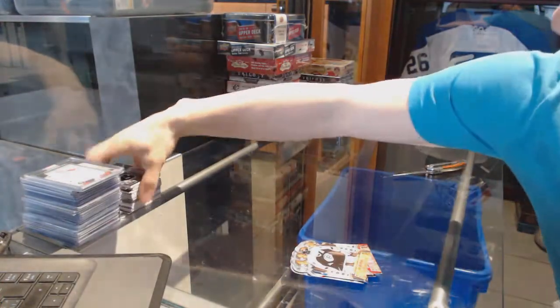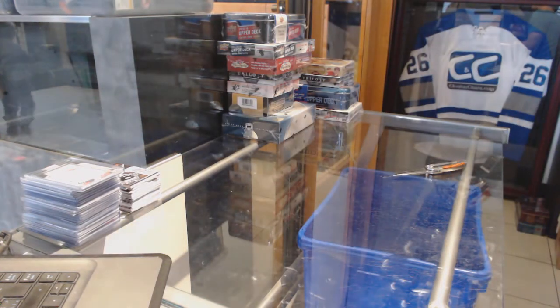That ain't bad. And so that'll put a nice bow tie on the gold boxes. So coming up next, Series 1 tin and another Series 2 hobby.